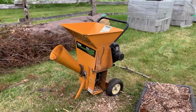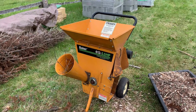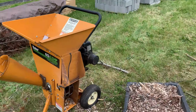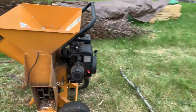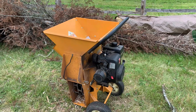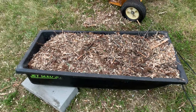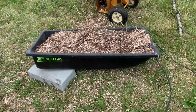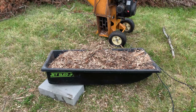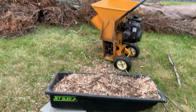So this is, I think it's a 1992 model that I picked up a couple years ago. Reworked the motor and cleaned out the carb and changed the oil, cleaned the exhaust plate, and got it running. And we've got our first sled full of homegrown compost. So wood chips that we're going to compost. So we are pretty excited.